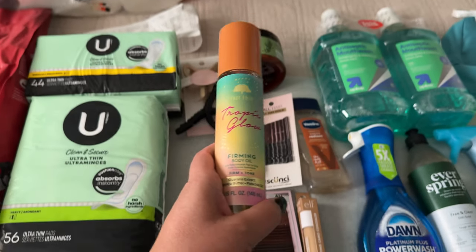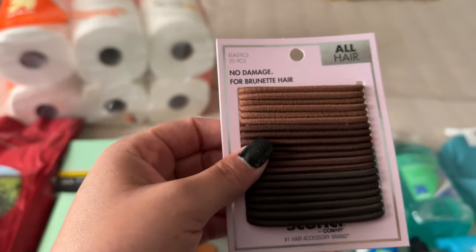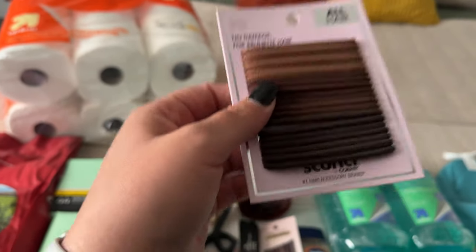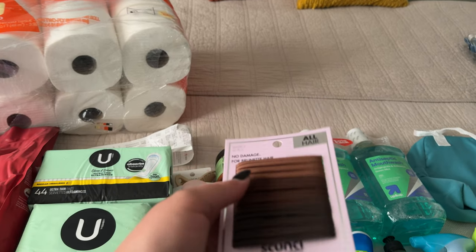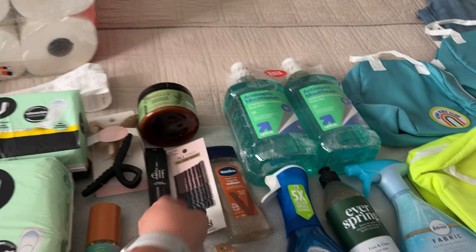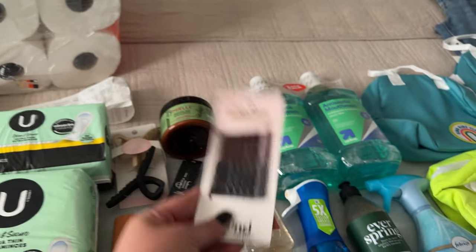I was about to sneeze again. We got some chongles, or what are these actually called? Elastics. So these are actually called elastics. I hear people call them hair ties. I wanted black. They didn't have black, so I just settled for this color. Oh well. I got some bobby pins. They did not have an all black set, so settled for this one.